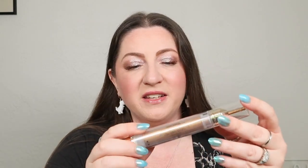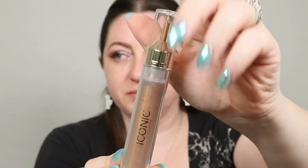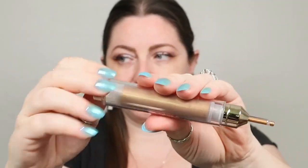I want to go into a mix-in product. It's actually just a liquid bronzer, also a new release from Iconic London. This is called the Instant Sunshine Bronzing Drops. I have used this on its own on top of foundation. My cutaway here, I am mixing this in for you guys.